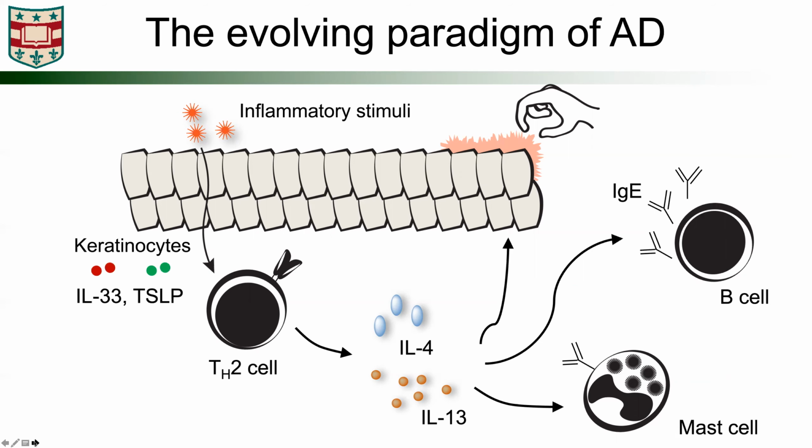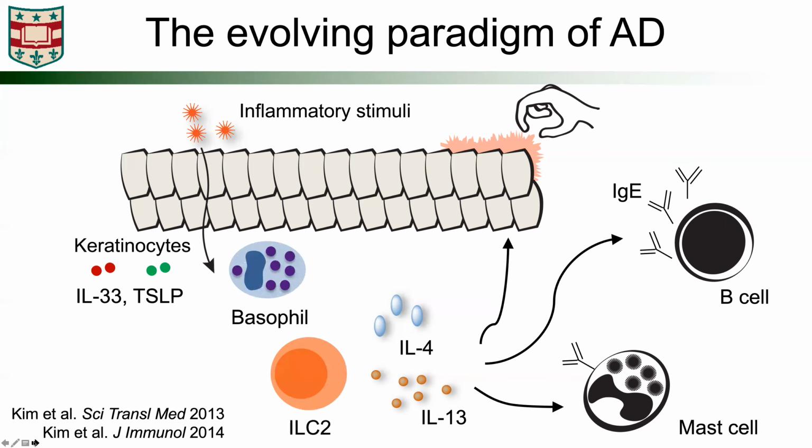In our work, we came to appreciate that other cytokines upstream of this process, including IL-33, as well as TSLP, which are epithelial cell-derived cytokines coming out of stress keratinocytes, can actually broadly activate this pathway. What we found was actually downstream in recent years of these pathways that other innate cells, like circulating basophils that get recruited into the skin, as well as previously unrecognized group 2 innate lymphocyte cells, or ILC2s, collectively are major sources of the type 2 cytokines IL-4 and 13 and are major drivers of the pathogenesis of this disease, expanding our understanding of what cells contribute to this well beyond T cells.